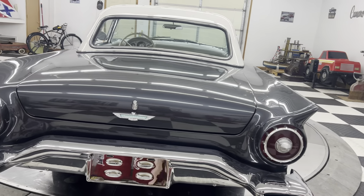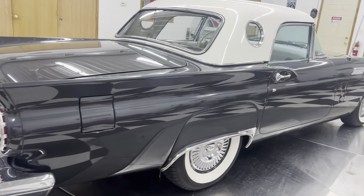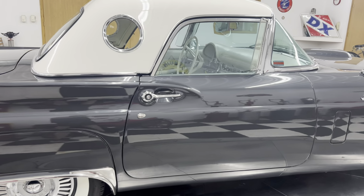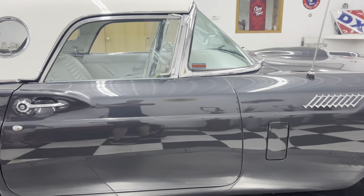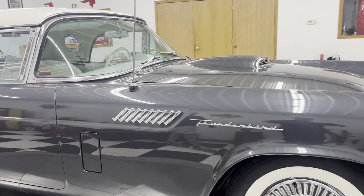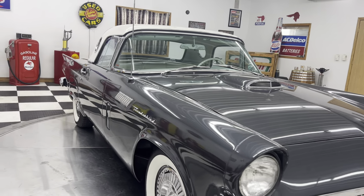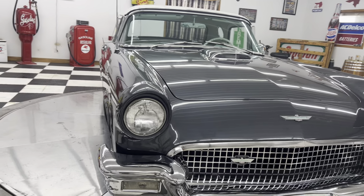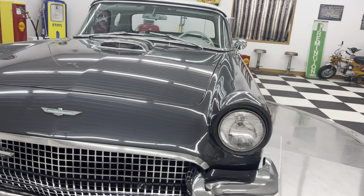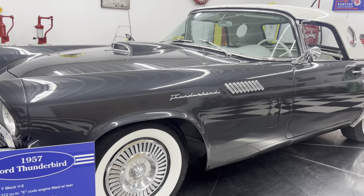This car has been rotisserie restored at one point. I don't know how many years ago it's been since the restoration. The car still shows very, very nice today. The paint is very nice on the car. The body is very nice. The interior, just an all-around very nice car, a very high-quality car. This car came out of a private collection. We got several cars out of the collection, and this is one of them.